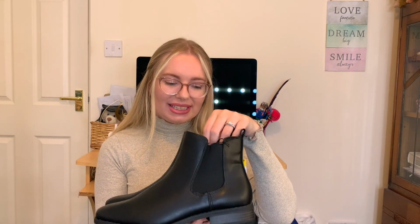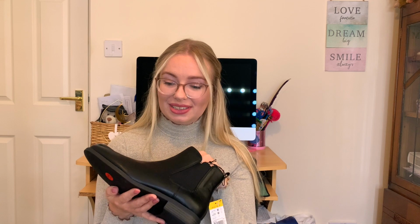Also in Matalan, I picked up these boots. These are just plain Chelsea boots. They're £21. They are a synthetic material. They had real leather for only £30, which were really good, but I tried them both on. They looked very similar. And honestly, the leather ones hurt my feet instantly, so I just went with the cheaper ones because I think I'd rather they break quicker, but they don't hurt my feet. My feet are so sensitive.